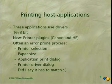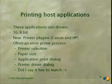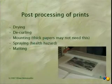Yeah, so applications like Lightroom do it a little bit better, yeah? And this is easier from a RIP, from a raster imaging processor. Post-processing, drying is very important. If you have paper from a roll, you have to decurl. There are devices where you can decurl paper, and so on.